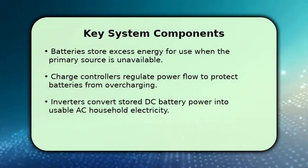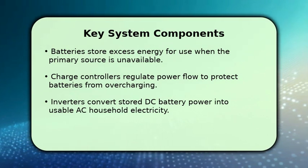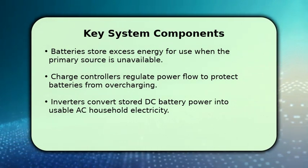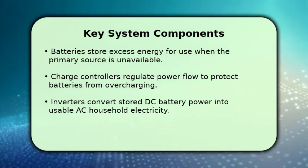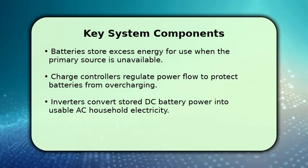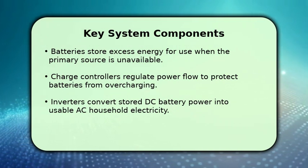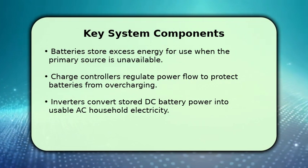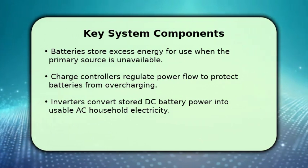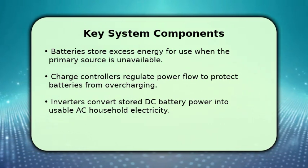Beyond your power source, several key components are essential. Batteries are vital for storing surplus energy generated during peak production, allowing you to use power at night or on cloudy days. A charge controller protects your batteries by regulating the incoming power, preventing overcharging or deep discharge. Finally, an inverter transforms the direct current, or DC, stored in your batteries into alternating current, or AC, which is what most household appliances use.